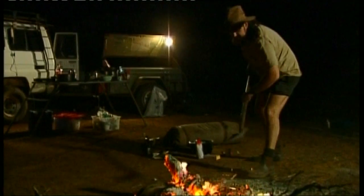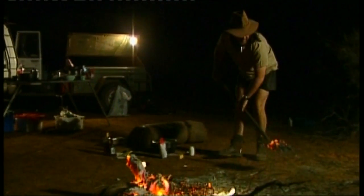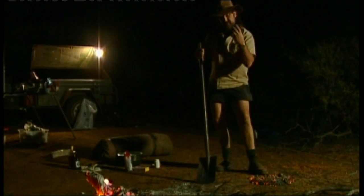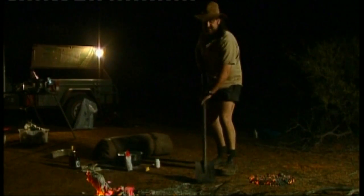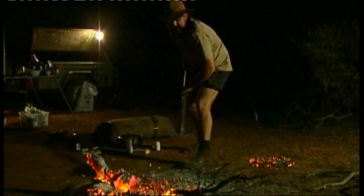Not a bad idea to have a good fire when you get into your campsite so you can get plenty of coals for your cooking. Now flatten him out like that, pretty simple. Now with different woods about the country, different heat. This acacia that we're burning will generate a lot of heat earlier on, but in about 10 minutes it'll sort of die down a fair bit, so keep your coals to a bit later on.